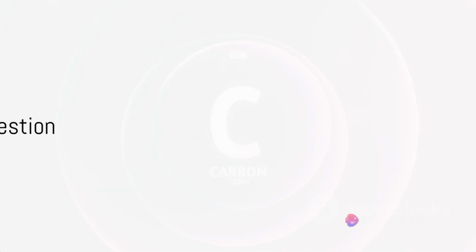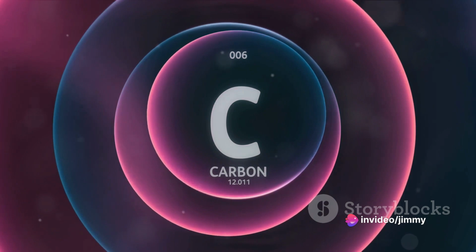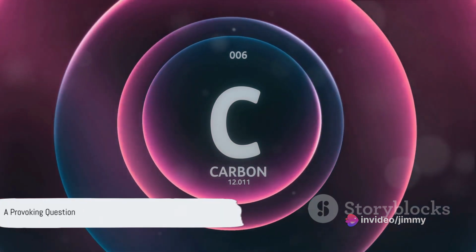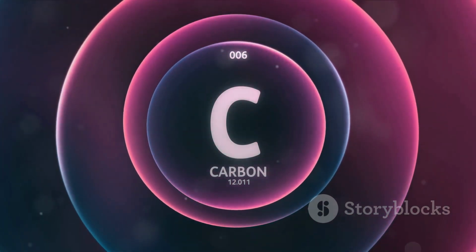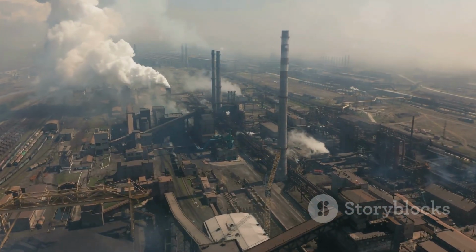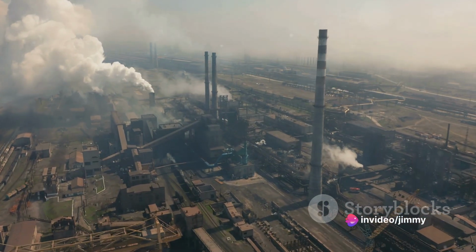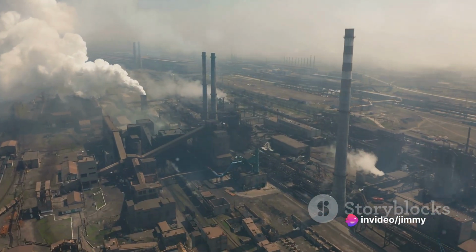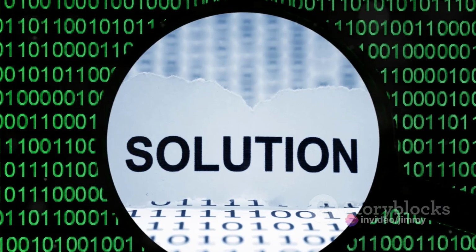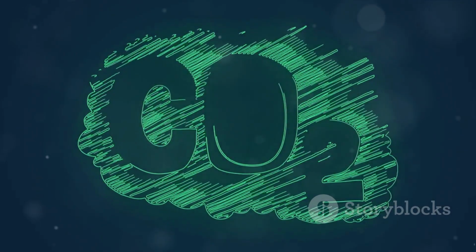Ever wondered if we could just suck all that harmful carbon dioxide right out of our atmosphere? Welcome to our deep dive into the cutting-edge world of carbon capture technology. With climate change at the forefront of global conversations and carbon emissions being a key player, the idea of simply removing the problem from the air seems almost too good to be true. But could such a solution actually exist? The answer might surprise you, as it lies in the marvel of carbon capture technology.